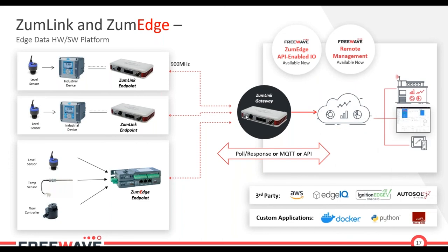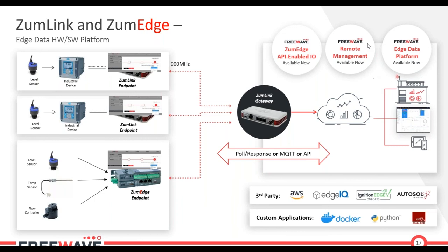All right, so another bubble that I wanted to highlight here is the remote management aspect. So with remote management, if you have a number of ZoomLink radios out in the field, we do have a cloud-based system for monitoring those devices, upgrading firmware, looking at performance statistics. So that's FreeWave remote management. The remote management is available per license per ZoomLink radio. That allows visibility from the cloud to the edge of the network.